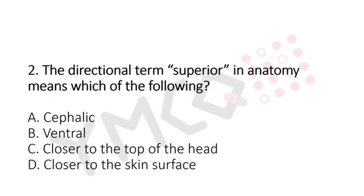Option A, cephalic. Option B, ventral. Option C, close to the top of the head. Option D, closer to the skin surface. And the answer is option C, closer to the top of the head.